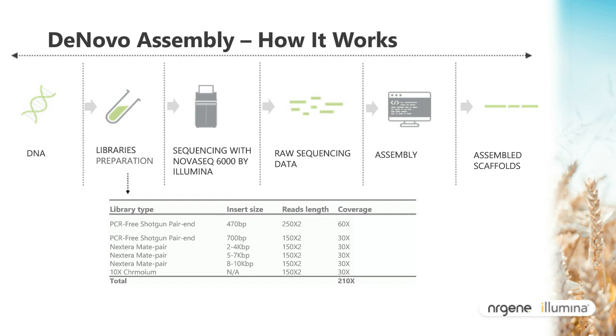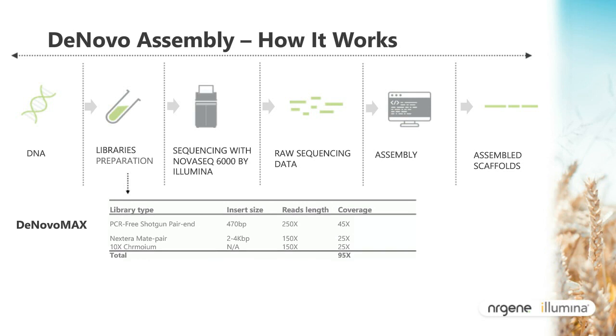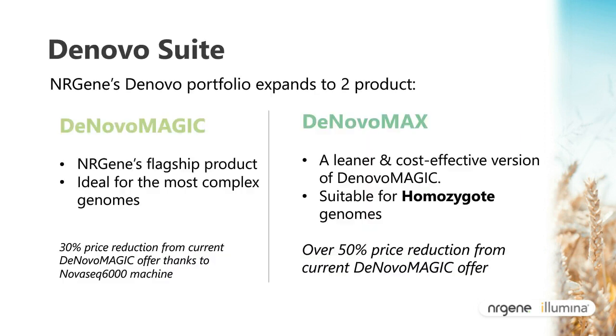What is the difference between this assembly and the new de novo max assembly that Asaf just mentioned? Well, it's all about the ability to use fewer libraries and less coverage in each library and still get very high quality results. We've found that for specific genomes, we can reduce the coverage by almost half and give back some of the libraries and still get very high quality results. The meaning of this change is a dramatic reduction in price for those specific homozygote genomes that can go through this process.